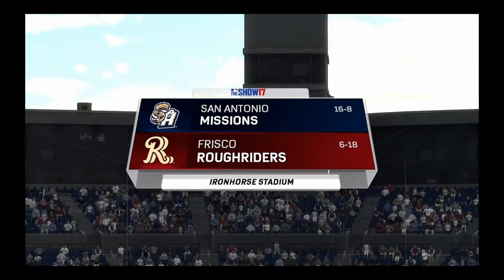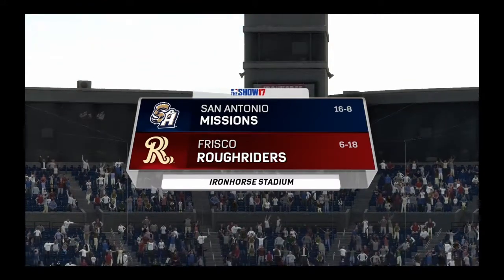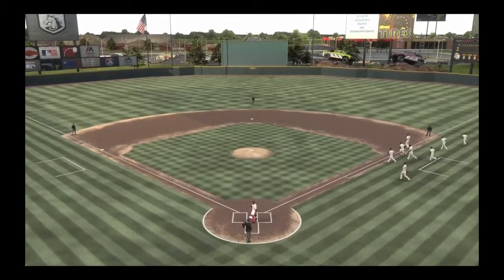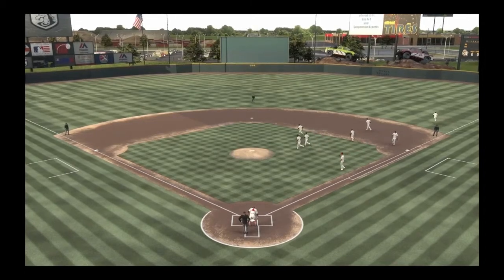The game's future stars are on display as Minor League Baseball comes your way on the show. Tonight, it's the first of four between the San Antonio Missions and the Frisco Rough Riders. It's baseball, it's the show, and it comes your way next.